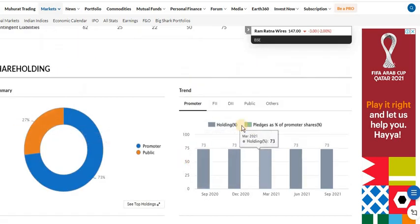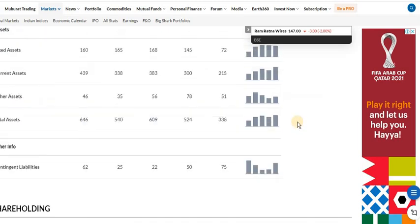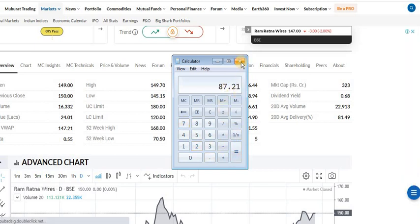Coming to the company's shareholding pattern, you can see here that in the past 5 quarters the company maintained its shareholding at 73%. The promoter is holding 73%. It is a good sign. They are maintaining the promoter shareholding up to its peak. A maximum of 75% is allowed to the promoter. They are holding 73%, and only 27% is with the public, and the current market capitalization is only 323 crore. So the public has very minimal share: 323 into 0.27. The public is having only 87.21 crore worth of shares.